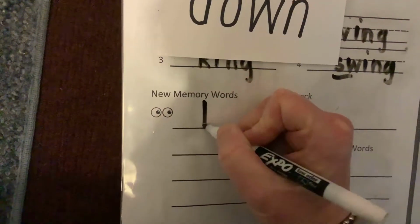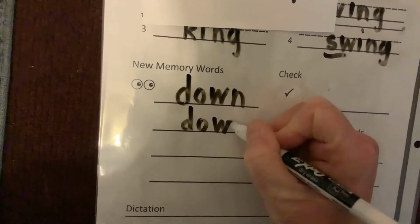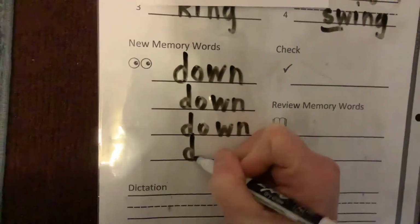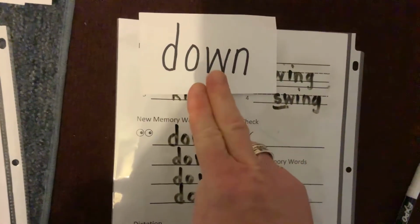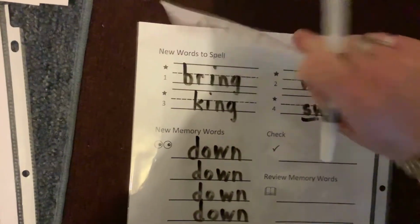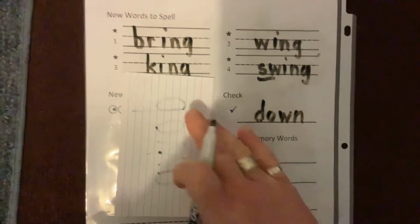Let's write it. Let's spell it out loud as we write it. D-O-W-N says down. Let's look at it two more times. D-O-W-N says down. Can you look at it and write it without looking? D. Let's go down the stairs. Down. Let's check it.